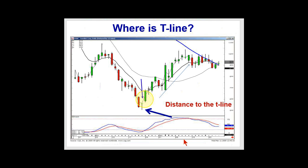So again, we know that the further away you move from the T-line, the higher the probability that the reversal is going to work. So if I see a doji that far away from the T-line in the oversold area and they gap it up the next day, where do you think the first target's going to be? Back to the T-line. Then we can see what happens from there.